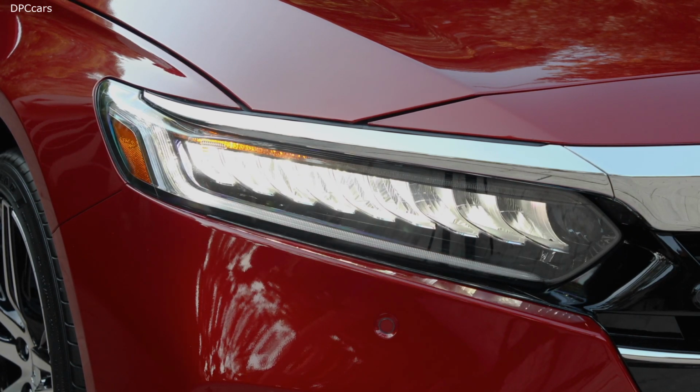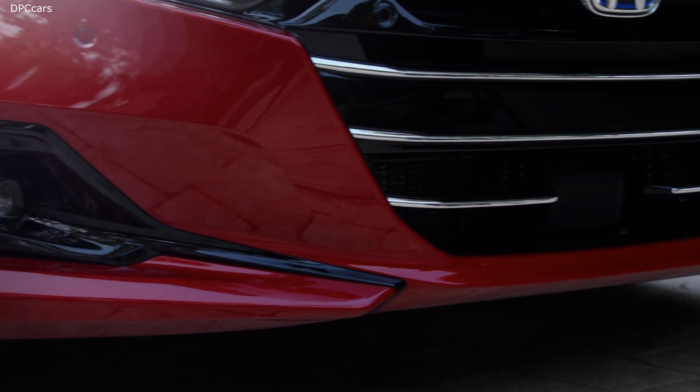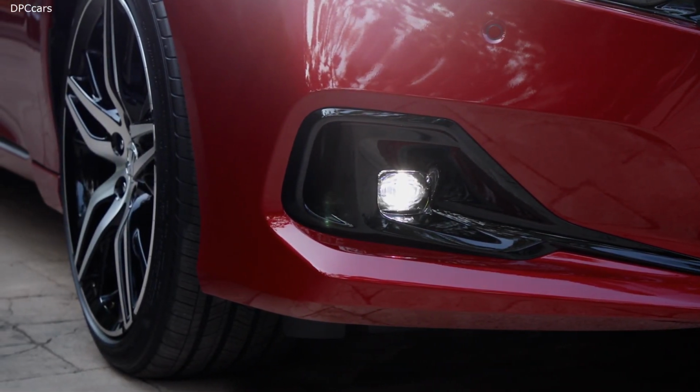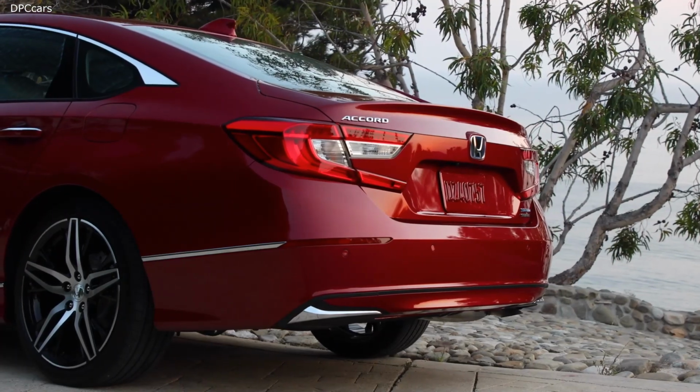Prices for the 2021 Honda Accord start at $24,770 and top out with the Accord Hybrid Touring at $36,240.